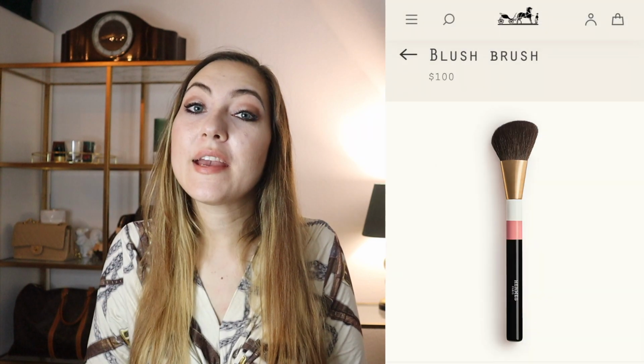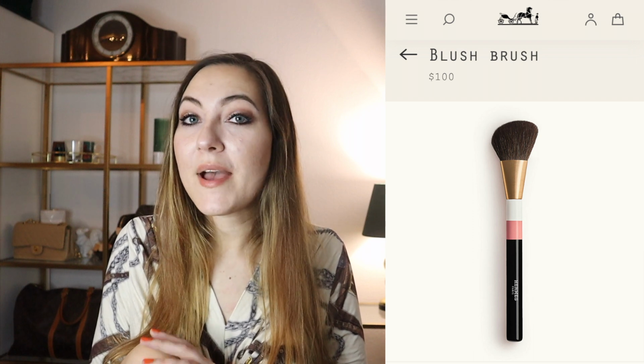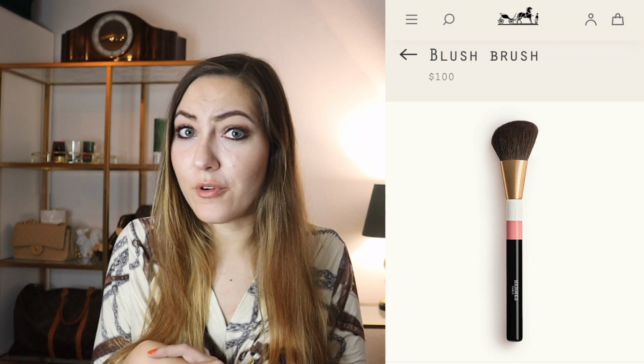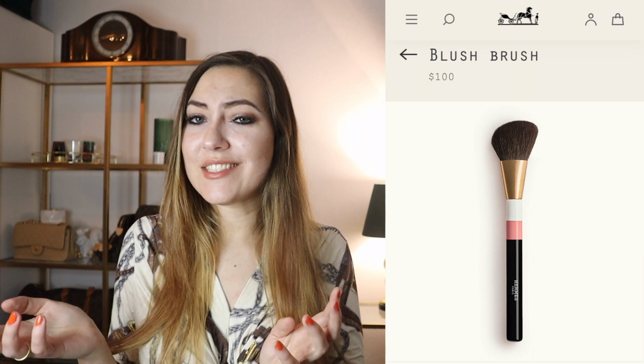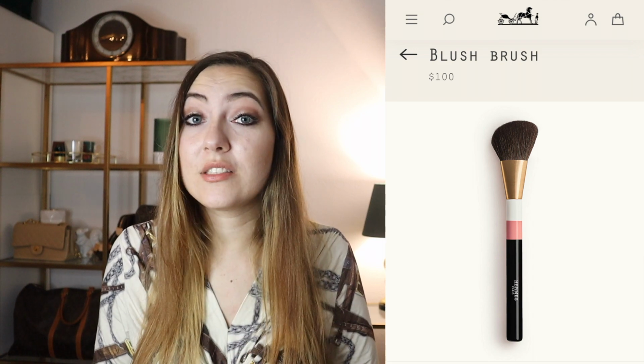If you have a makeup and beauty lover to gift, the Hermès blush brush might be a piece to consider. With $100, it's a lot for a brush, but on the other hand, it's Hermès and you can have a makeup brush for way longer than an actual piece of makeup.